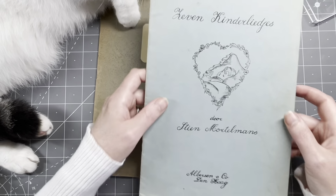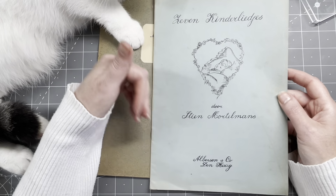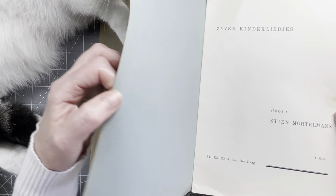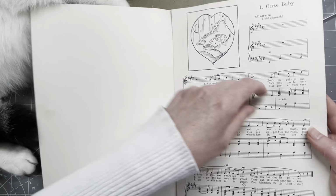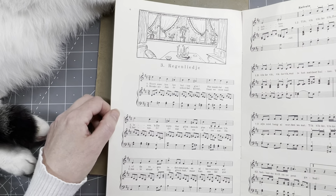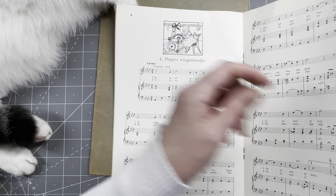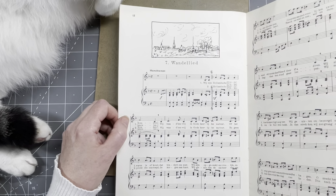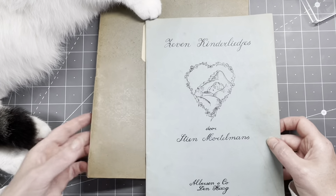Then I have this. Another music book. I know, but the cover was so lovely, right? Seven children's songs. I probably know all of them. And it had these lovely little images with every new song. So, well, I actually don't know any of them. No. Which means they're really, really old, or they're not that popular.